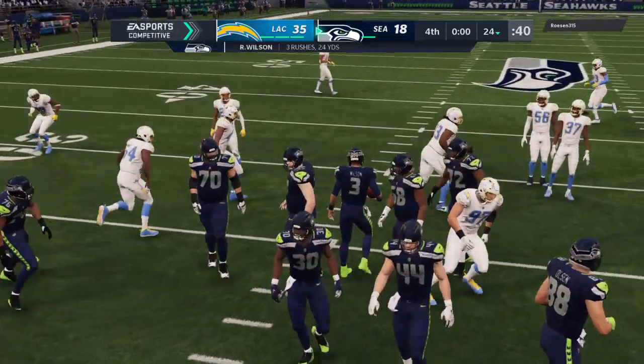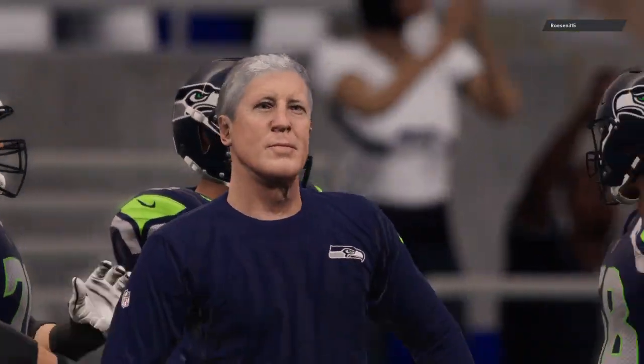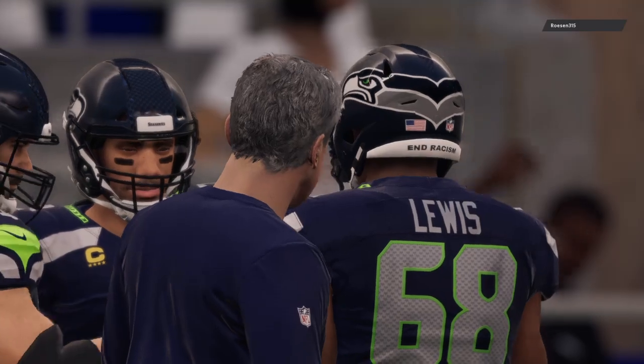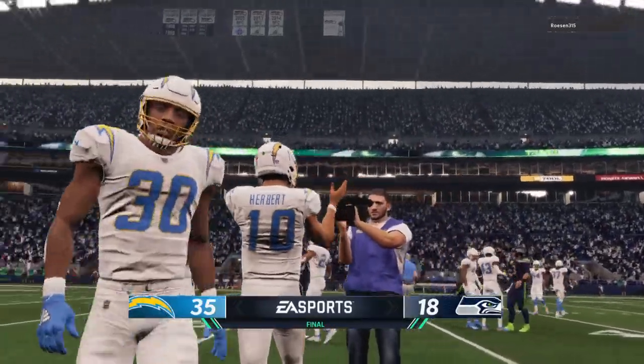And they take a knee. Today's final score, Chargers 35. Charles, we saw a lot of points go up in this one. Certainly defensively, stuff that they could look at on film, don't you think?